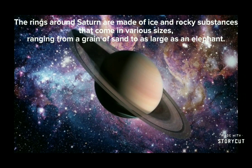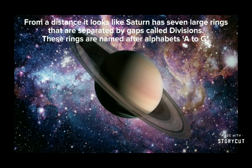The rings around Saturn are made of ice and rocky substances that come in various sizes, ranging from a grain of sand to as large as an elephant. From a distance, it looks like Saturn has 7 large rings that are separated by gaps called divisions. These rings are named after alphabets A to G.